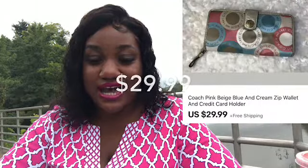This next item is a Coach wallet. I purchased this from the bins. It sold for $1.99 in about 2 weeks and I made a profit of $17.17.